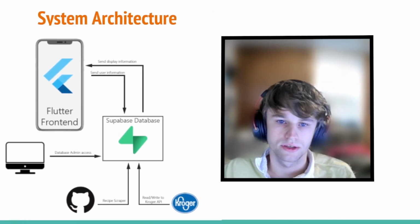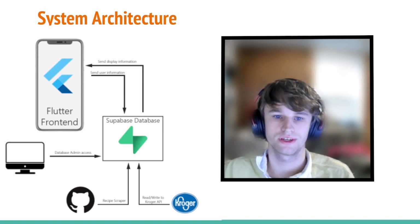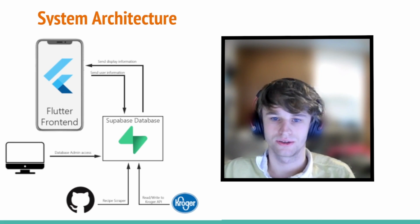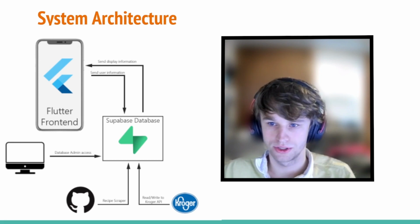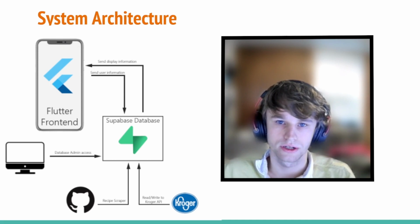Our front end is developed in a Flutter program written in the Dart language. We're using Supabase PostgreSQL database. We harness Supabase for its many functions such as hosting the database, image storage, and also handling user authentication. For recipe scraping, we are using an open source recipe scraper that we found on GitHub to add over 800 recipes to our database.